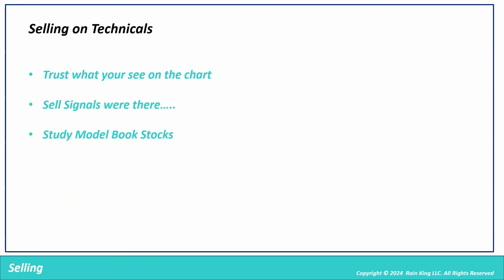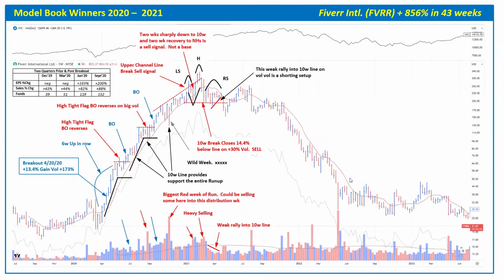So we've covered a lot. Hopefully I've drilled into your head why we need to trust what we see on the chart. It can be difficult sometimes to sell a stock that you have big gains in when you don't see the fundamentals slowing down. But we need to use the chart to guide us and look for sell signals. We need to be very good sellers of stocks in order to preserve our gains. The signals were there in all of those model stocks, and you should study model book stocks.